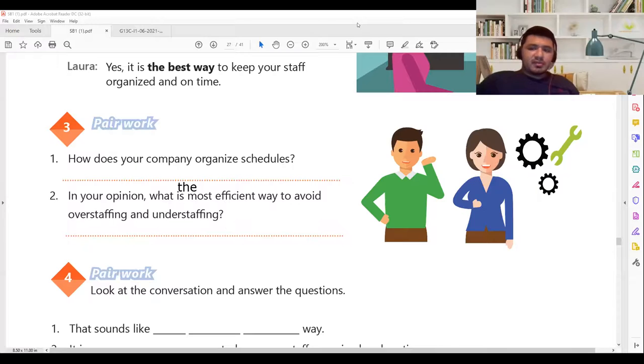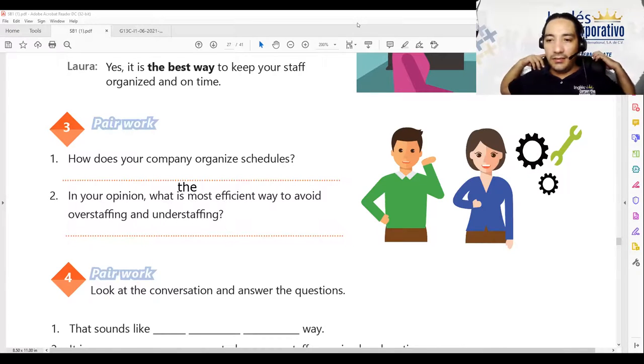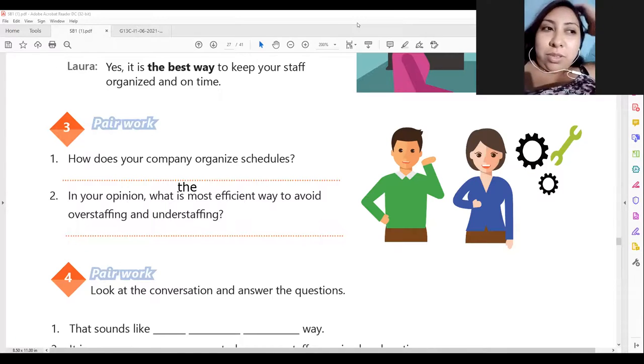Let me hear Isela or Justin. Who wants to speak? I haven't heard Isela the whole night. Isela, what's the most efficient way to avoid overstaffing and understaffing? To avoid overstaffing or understaffing? Both. I don't know, because I think that is different in some companies. Actually, on my account, to avoid overstaffing, they previously prepare, or they already know how many agents they need to have connected.